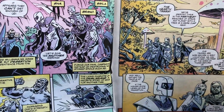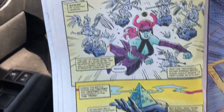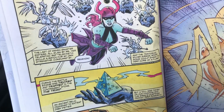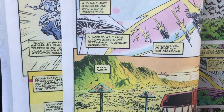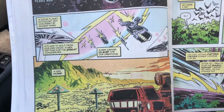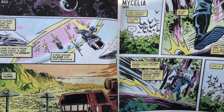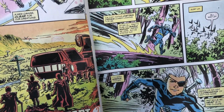All right, and then we go along. They kind of win. They trap the evil lady in this pyramid, and everything seems kind of good. All right, and then they end up in Mycelia and blah, blah, blah. So then we end up here. We got Jimmy running around again.